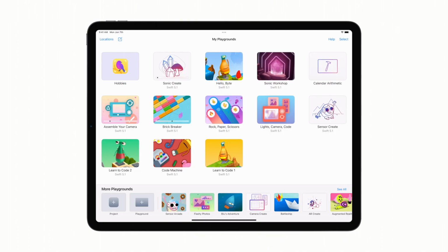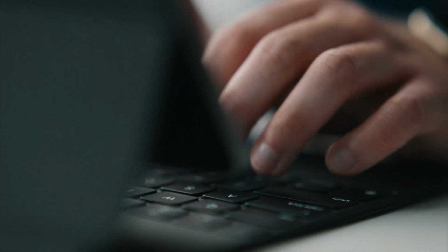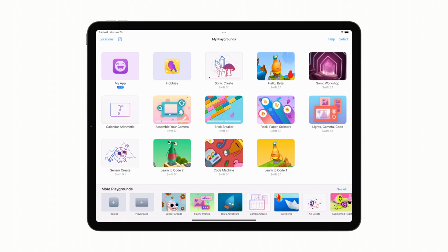This is Swift Playgrounds 4. It's got all of the great learn-to-code content that's helped inspire new developers around the world. And now, you can create projects that let you build SwiftUI apps. Let's make a new one now and see what we can build. I'll open the new project I created.